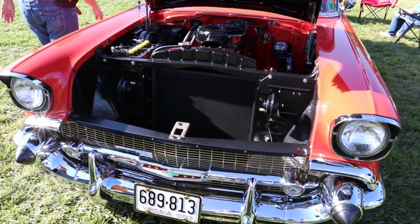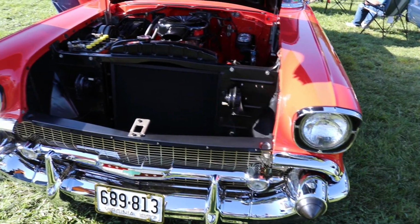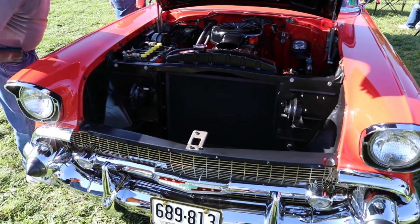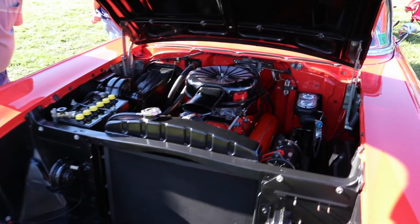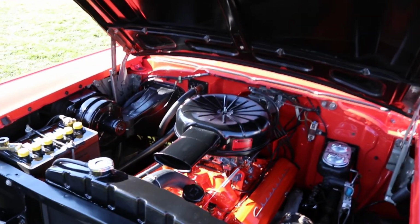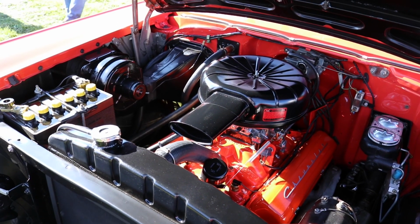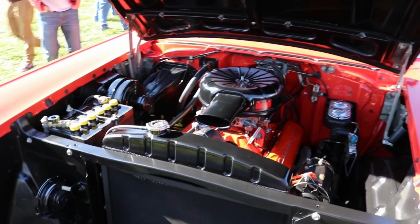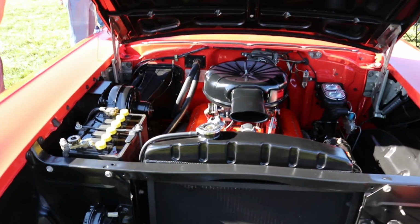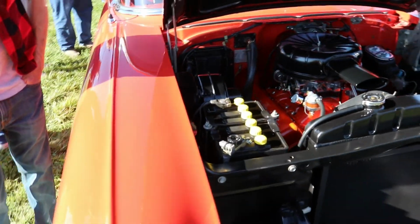It's not 100% original, but I try to maintain the original look. It's got some modifications to make it more drivable in today's day, but I've got disc brakes on the front. I've got a little bit more modern suspension under the car, but it's got the 283, but I've upgraded the intake and with a little bit more modern carburetor to function a little bit better and get better performance. But it looks mostly stock. It does. It really, really does.